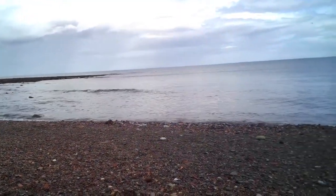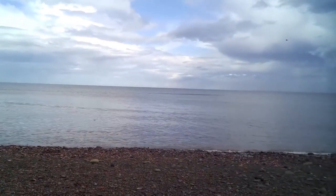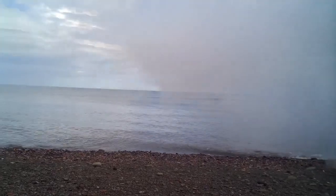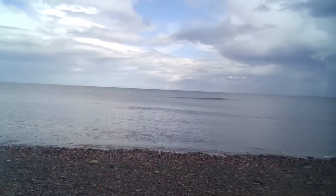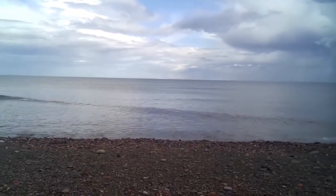It's been an all-out disaster really today, and all because of that sea being as flat as that. Like, there's just no movement. There's nothing. As flat as what? As flat as an ironing board.